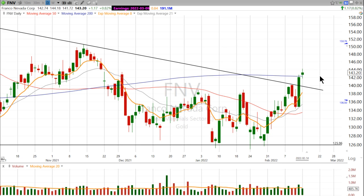Now, some of these do have earnings coming up, so pay attention to those dates and make sure you're not holding anything over earnings unless you have a really good buffer zone.